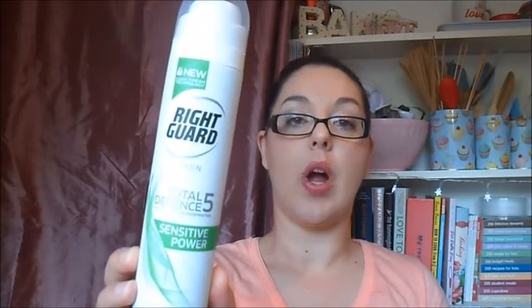Love this. I've actually stopped using this though because it's really expensive, and one I found that I quite like as well, it doesn't really have a proper name to the scent or anything, but it's the Right Guard Total Defense 5, and it's the sensitive power one, and it's the green one, and I am loving this stuff. So cheap, literally picked this up from Sainsbury's for like £1.50, which is just ridiculous. Look at the size of it. So love that one, definitely going to repurchase that.